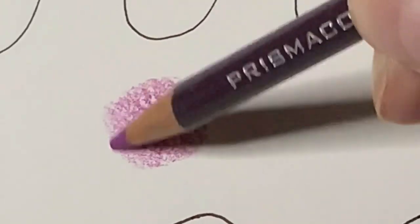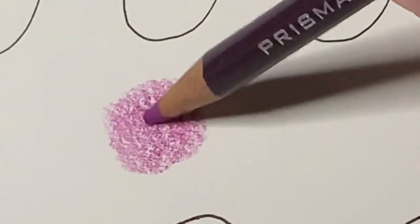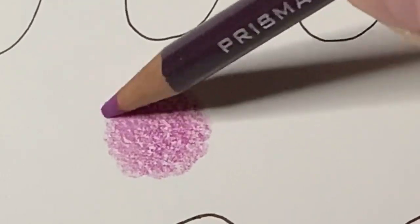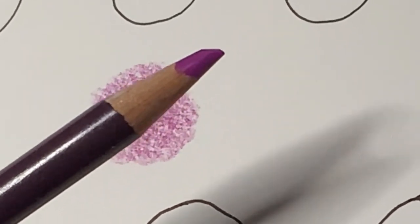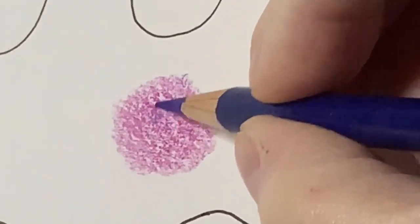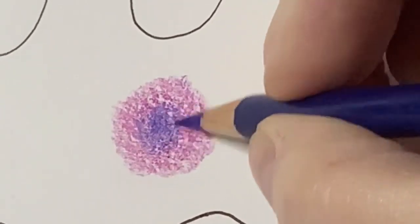And you'll find that the more you go over the same spot with a Prismacolor, or the harder you press, which is something you don't want to do if you're going to blend a color, the more of that wax builds up until you have something pretty slick. Now I'm going to change this for the purposes of this demonstration. What can I put with this that won't kill us all? Yeah, okay, I'll use a violet blue. This will be an interesting one. So I'm going to come in on top of this, and with the same light little circles, I'm going to layer on some violet blue.